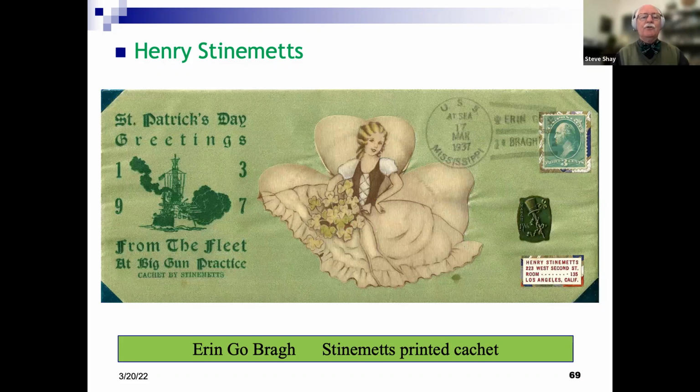Another one printed on silk with a very large Irish lass sticker here. In this case, he's used a very old 3-cent stamp, also on matting.